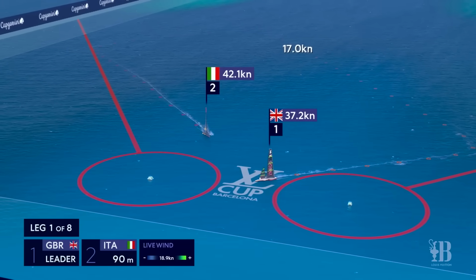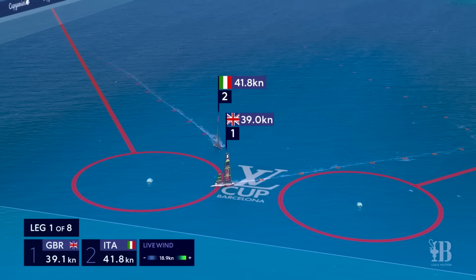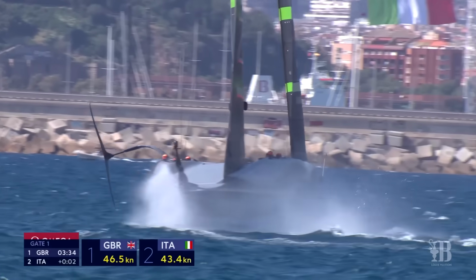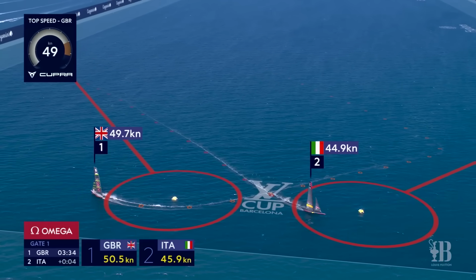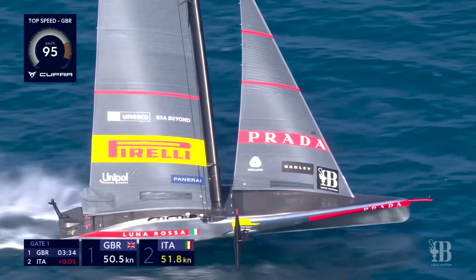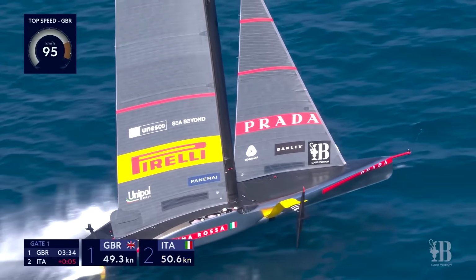Ineos Britannia complete the first leg of 8, and in a game where you have to minimise mistakes, Luna Rossa Prada Pirelli will be kicking themselves at the moment, but they are flying into that top gate for the first time with 7 legs to go. This is, even at this point, anybody's race.